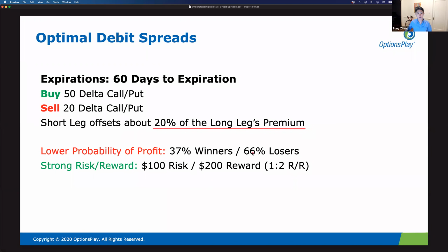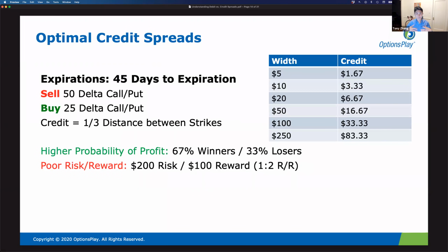And it's important to understand the relationship between debit versus credit spreads. And I actually have another slide here to talk about that relationship. On the credit spread side, it's slightly different. Number one, we usually go about only 45 days out. When you're trading a debit spread, you're predominantly long the option. That's the main leg, if you will, you're long that call or put. And whenever you're long a call or put, you want to reduce time decay. One of the best ways to reduce time decay is to go further out in terms of expiration. That's why on the debit spread, we start 60 days out.